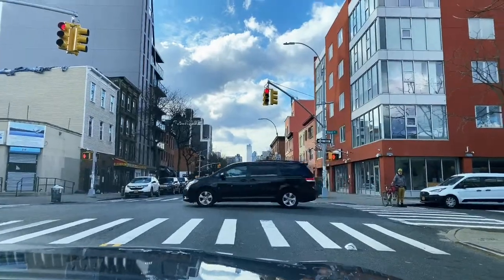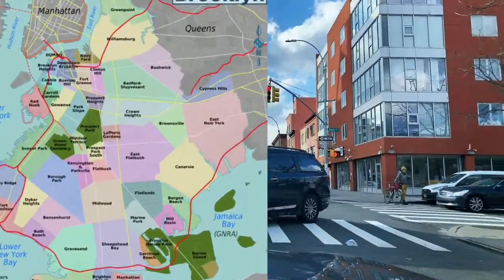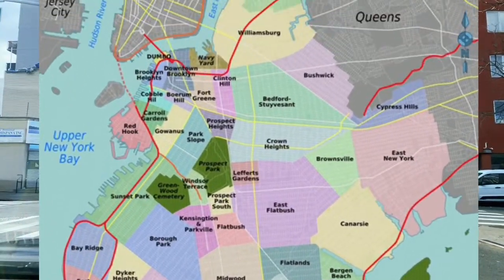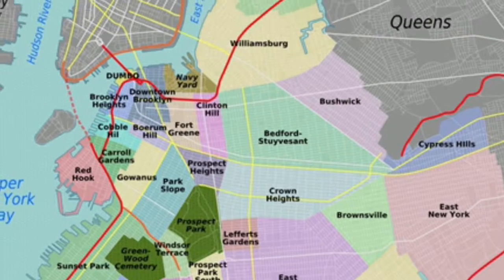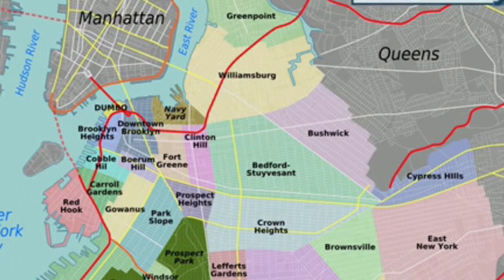So what neighborhood is this? Let's see. I'll show it to all of you guys. So here we have a map of Brooklyn. We pass by basically Bushwick. And this is parts of Bedford-Stuyvesant. And we're going to soon get to Fort Greene. So we're passing through Bedford-Stuyvesant right now.